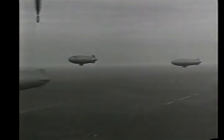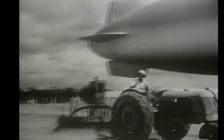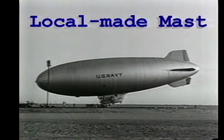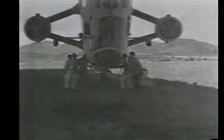ZP-41 set up shop in San Luis, Brazil, and established bases at Amapá, Igarapé, Açu, and Fortaleza. Crews at remote mast sites had so mastered the art of keeping the blimps in the air with minimal facilities, another 1,000-foot hangar laid down in northern Brazil was canceled.